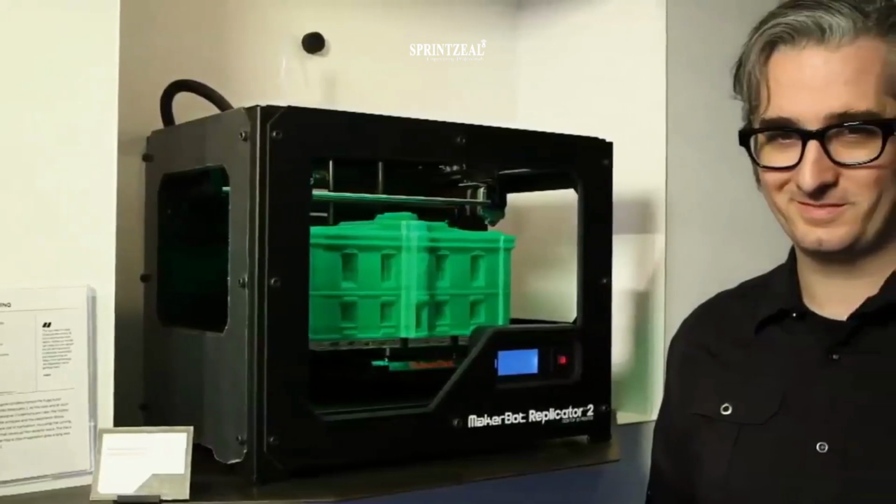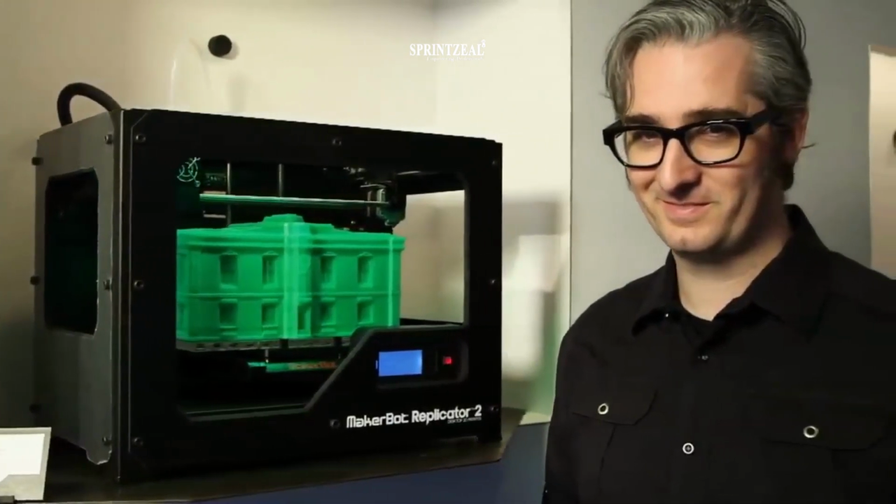Bre Pettis is the co-founder of MakerBot. One of the reasons we opened a retail store is because 3D printing is still science fiction to a lot of people. The idea that you can have a machine and send it a digital design, a 3D model that's virtual, and it'll turn into something real, a physical model, it blows people's minds.